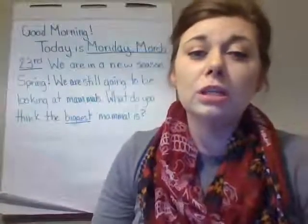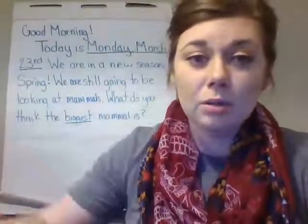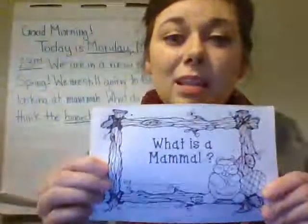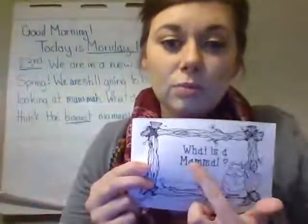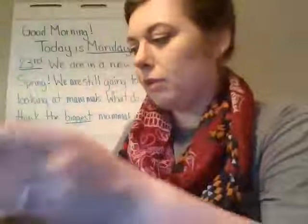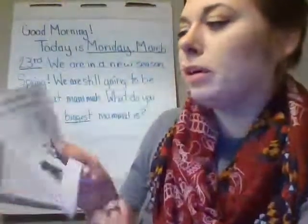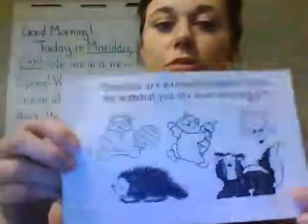Okay, so I told you that we are going to look at some of your homework stuff. Okay, so we talked about the mammal book. Let's read this mammal book real quick. So, it says, what is a mammal? Okay, and he is a beaver on the front of our mammal book. Okay, this says, mammals are interesting animals. Circle the mammal you are most interested in.